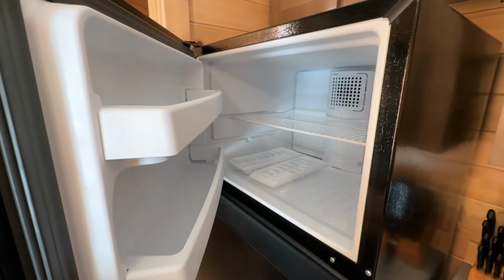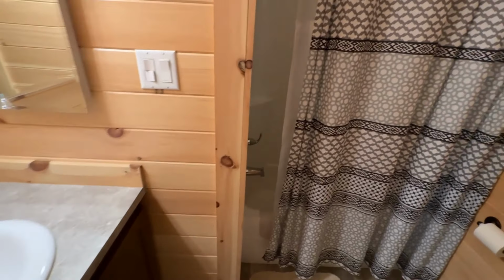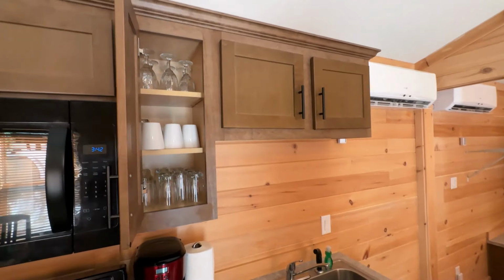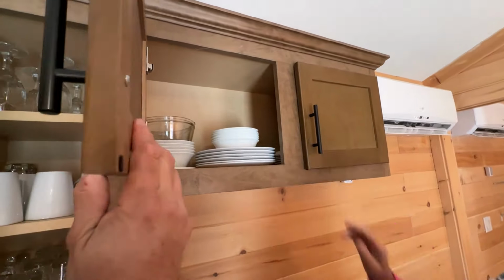Melody filled those ice trays up when we arrived. Has a sink, tub, shower, commode. Cups, glasses. Definitely not for short people. You got plates. You got a TV up here. This is where we're gonna unload most of our stuff, our suitcases and everything.